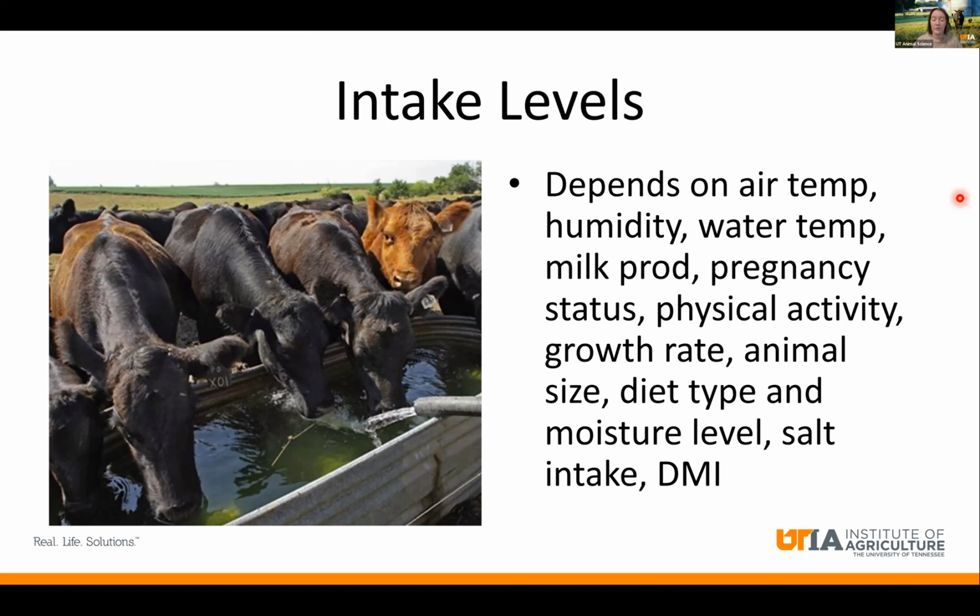I mentioned milk production, that water really influences that level of lactation. And so if a cow is milking pretty heavy, she's going to need more water and hopefully take in more water if she has access to it so that she can meet that requirement. And then same with her pregnancy status. That process of growing a calf is going to require additional input from her body.